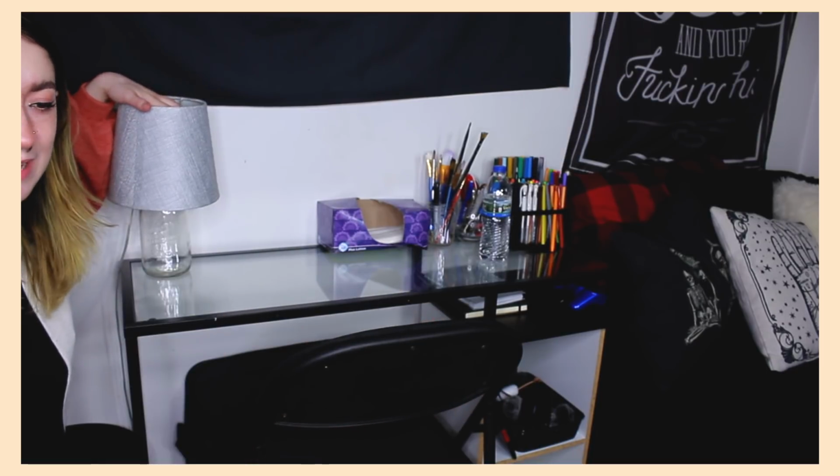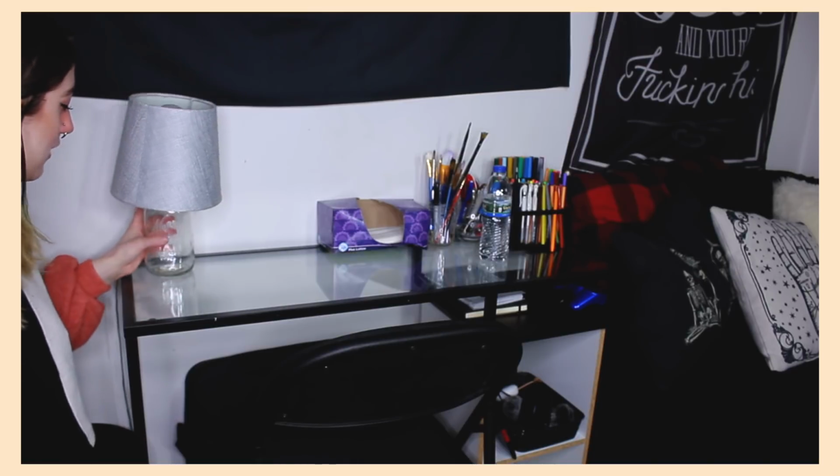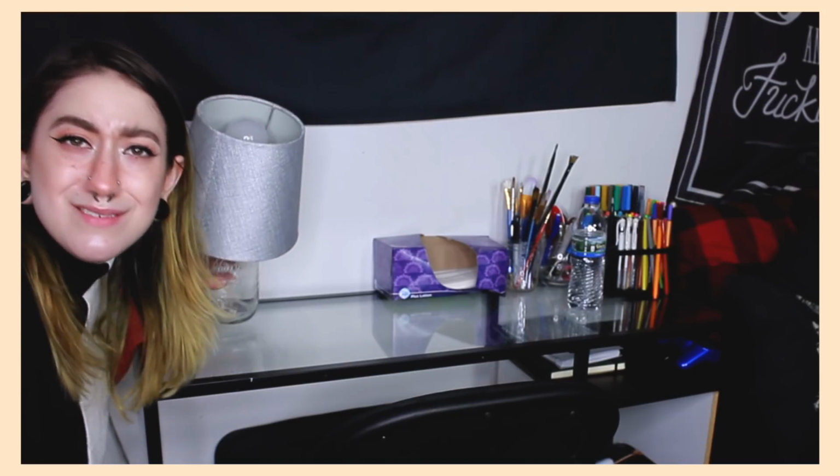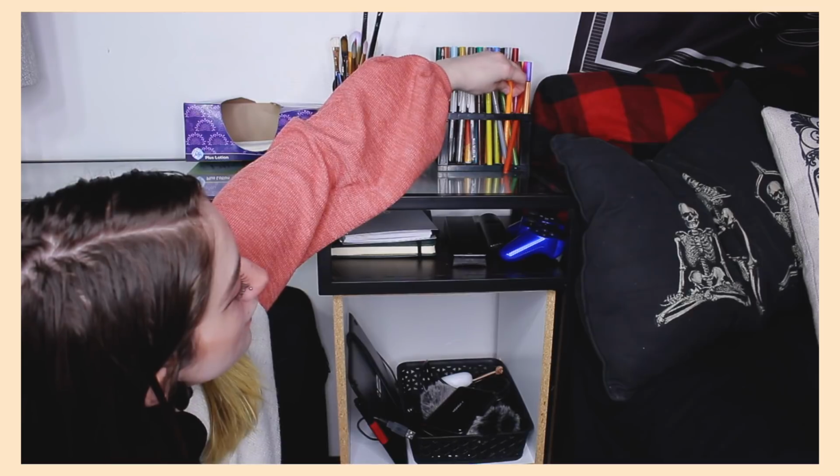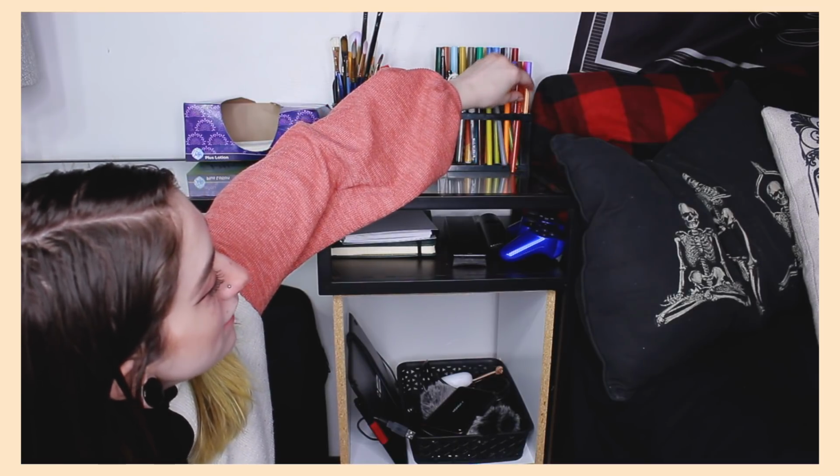This lamp is actually from my grandma. It's really weird. It's just like a mason jar with a light bulb attached to the top of it. We have like 2 of them. I don't know where she gets these things. I'm just gonna slide right in here. Move this aside. These are messed up and they're annoying me, but I'm too lazy to fix them right now, so you guys will have to suffer with me.